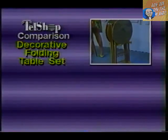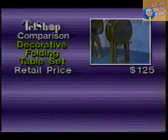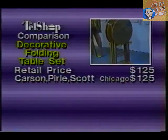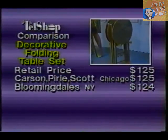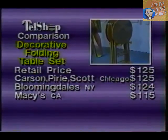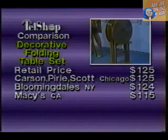Now, let's check out the price. By the way, it's not a bar top, but it's like a bar top, so it's stain resistant. Retail price, $125. Carson Pirie Scott in Chicago, that's their price. Bloomingdale's in New York, well, they'll save you $1. Macy's in California, $115. These are the decorative folding table set.